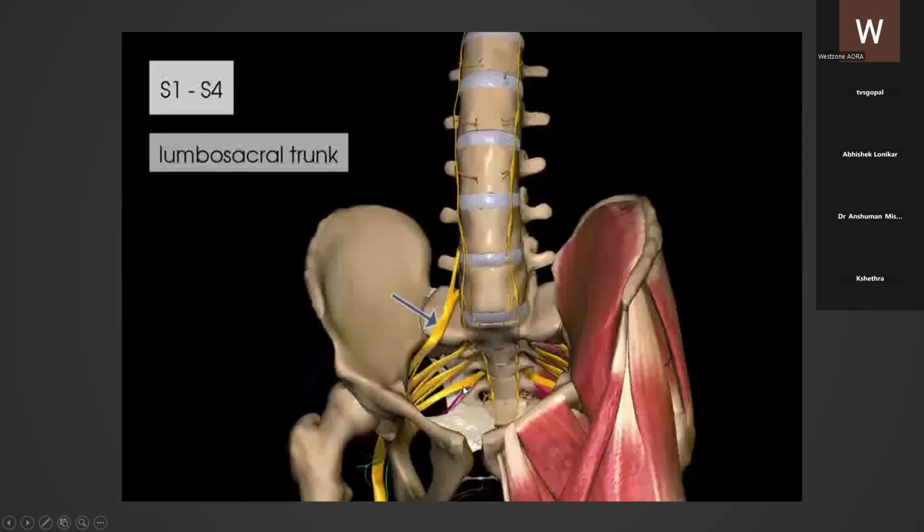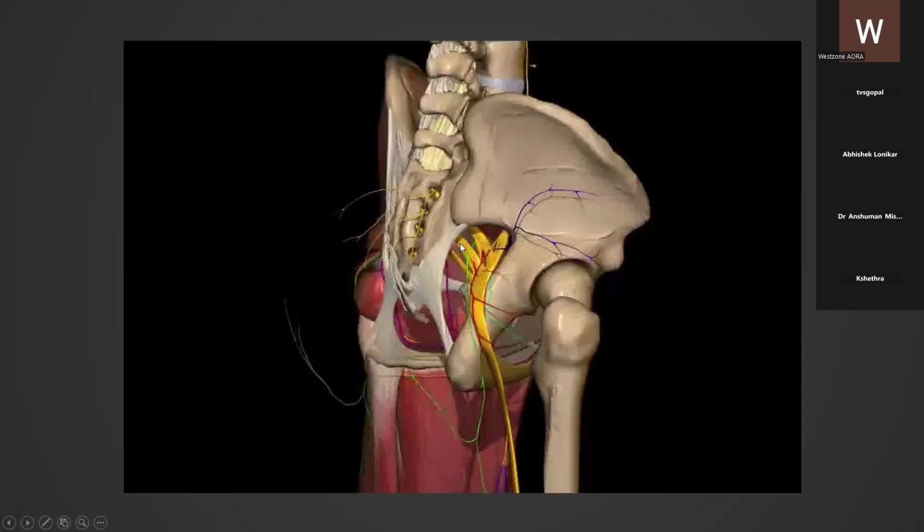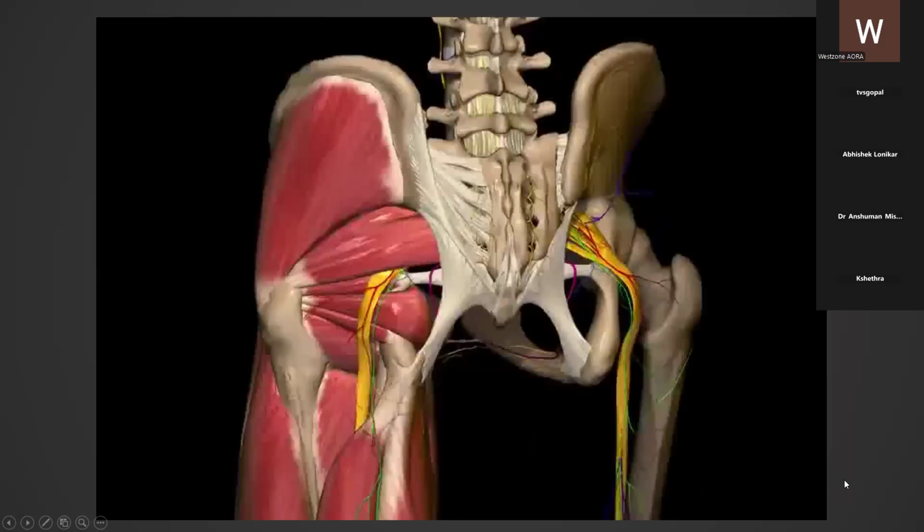Now, this is the sacral plexus arising from S1 to S4, and this is the lumbosacral trunk. Now, the sacral plexus becomes posterior by exiting the greater sciatic foramen. This is the sacrospinous ligament, and as it exits posteriorly and traverses distally, it overlies the superior gemellus, the obturator internus, the inferior gemellus, the quadratus femoris muscles before making its way into the back of the thigh.